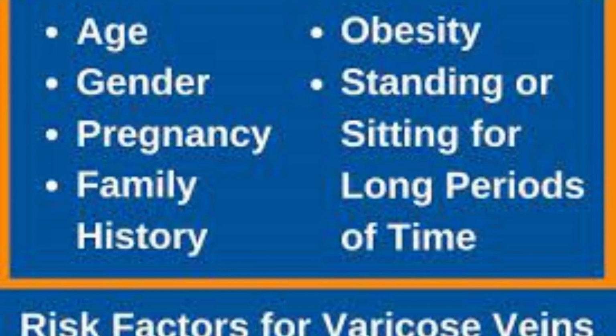Sex. Women are more likely to develop the condition. Hormonal changes before your period or during pregnancy or menopause might be affected because female hormones tend to relax vein walls. Hormone treatments such as birth control pills might increase your risk of varicose veins.